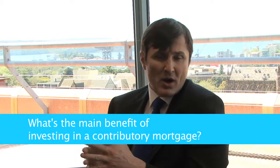It's exactly the same with a mortgage investment. If a bunch of investors contribute to a single mortgage investment, then they share the highs and the lows according to the shareholdings that they contributed. That's a contributory mortgage. It would be a way of spreading risk.